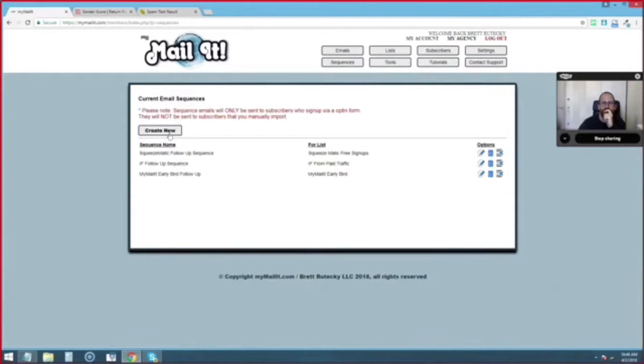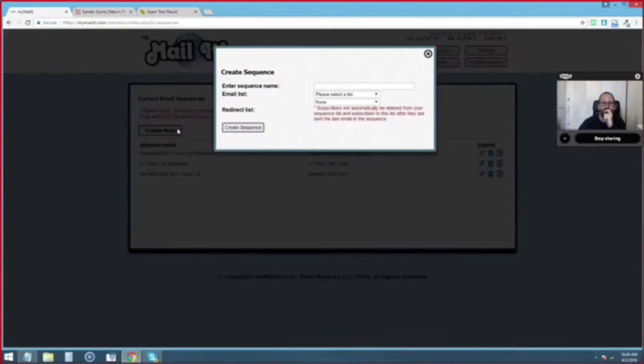Sequencing is very easy. Go ahead and click on Create New. Enter a name for your sequence. Select the list that you want your sequence to go to. So, for example, I have a MyMailit early bird list. Anybody who signs up for that MyMailit early bird list will get the automated sequence that I'm about to create. And there's what I call a redirect list. With the redirect list, after somebody finishes going through the sequence, you can actually put them on another list automatically as well.